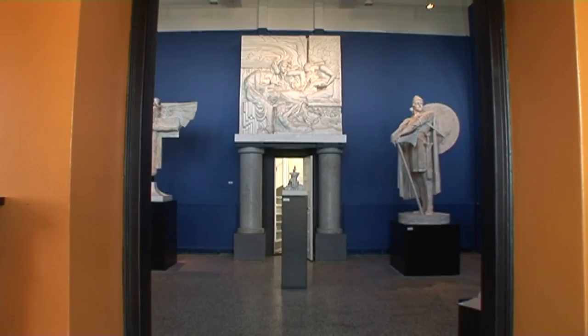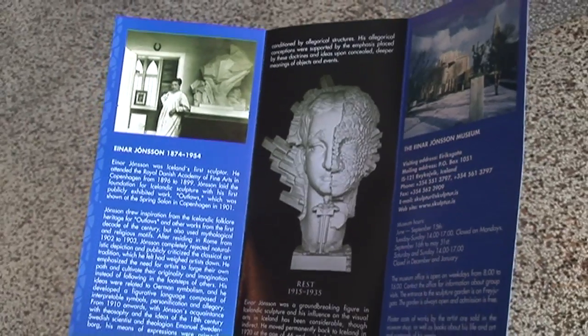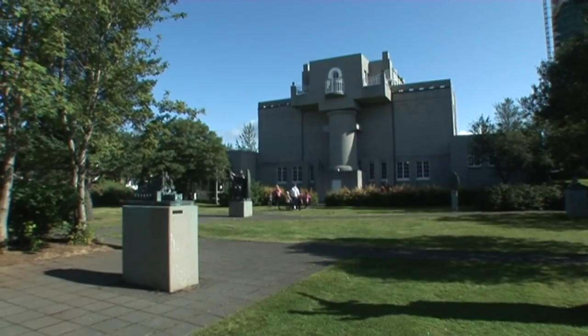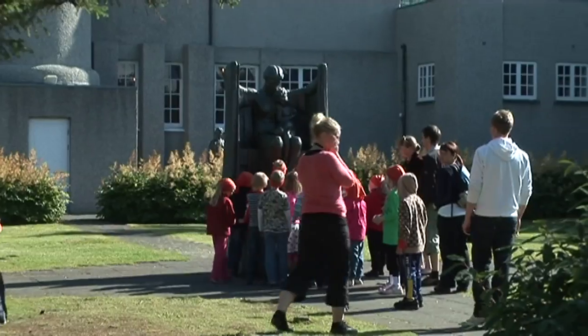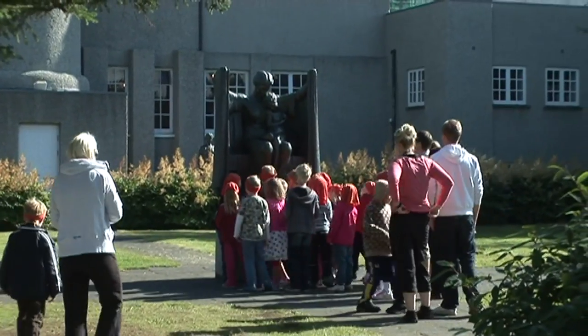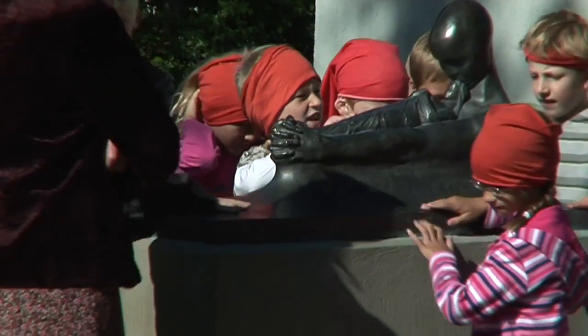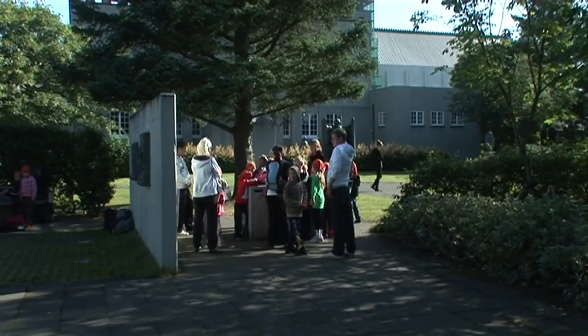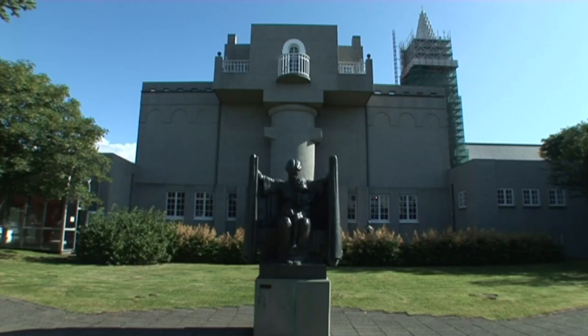And I think it's interesting that now in our postmodernist time, the younger generation is very fond of him. The younger artists, more than the artists of the modernists. So he has really come into the spotlight again, I think. And the sculpture garden is extremely popular. The Einar Jonsson Museum and the sculpture garden, which is always open, is a real pearl in the center of Reykjavík.